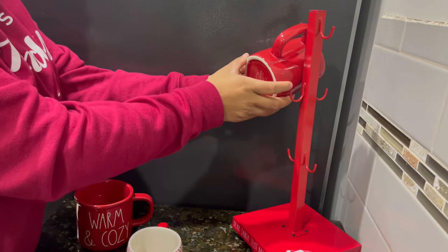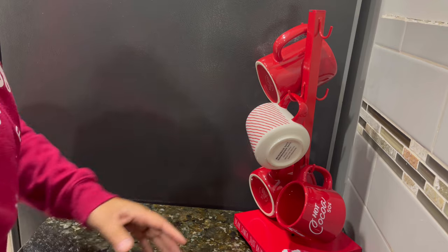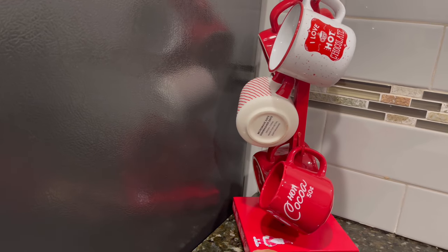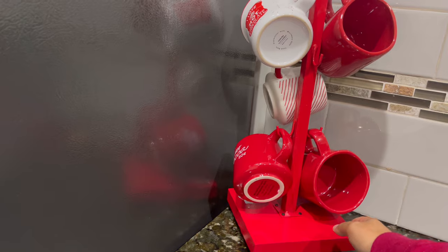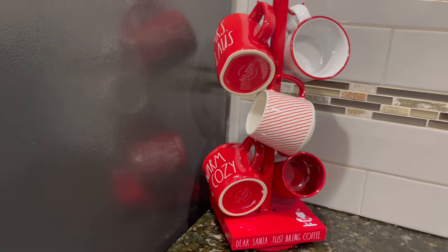If you did not catch my Christmas decor haul, I will link that down below. I found a few of these mugs during that haul. Some of these are mugs that I already had, but I love styling mugs. And I got this cute little mug holder that spins around from Marshall's. Absolutely love it, and I feel like it's really convenient for something like this. So if we're taking mugs, we can easily just spin it and have mugs sitting in the front or pick and choose which one we want.